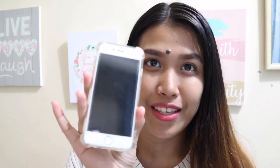So, itong phone na to, bago-bago, wala pa tong 1 month. I swapped my iPhone 6 Plus to this one. Mas maliit siya. Why? I like it when it's like a handy-dandy phone. So, this is my phone.